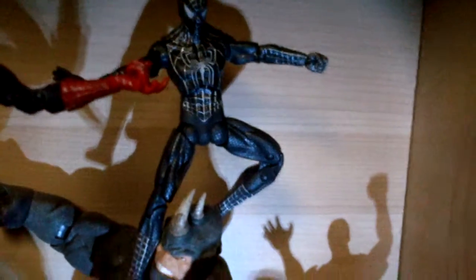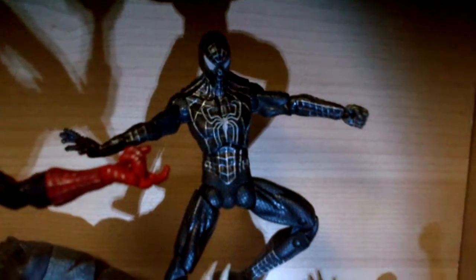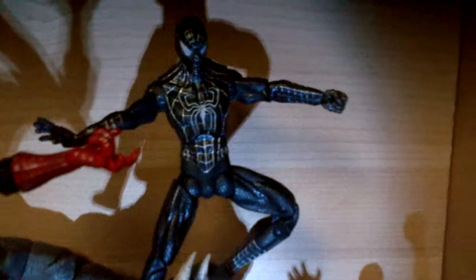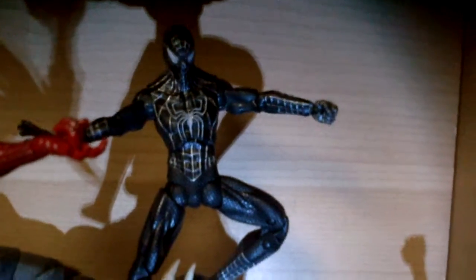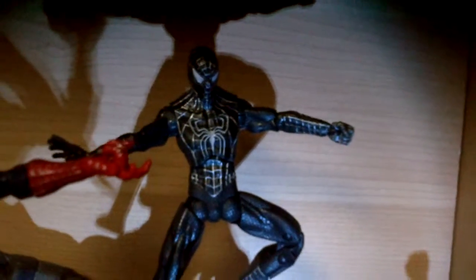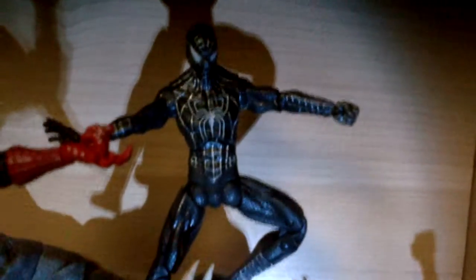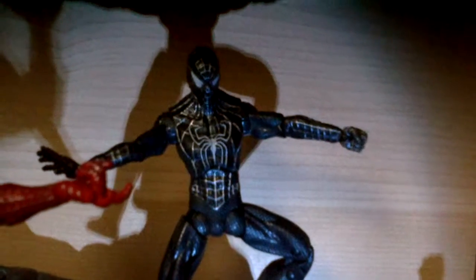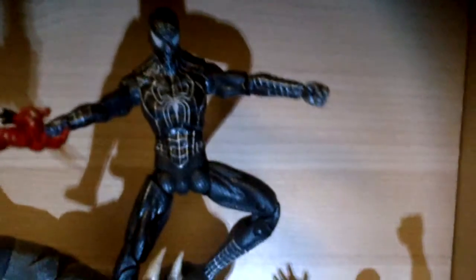Then I got the black suited Spider-Man. He's a Hasbro. I picked him up in Brooklyn, in some store out there. I had to pick him up because it's really cool. The articulation sucks, don't get me wrong. But other than that, the paint detail and the whole sculpt of it is really cool. I like it. I always did like it. So I was like, you know what, I saw them, I picked it up.